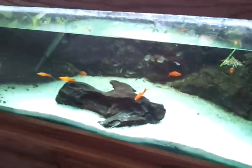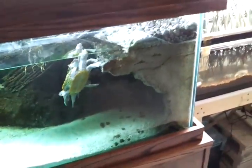So maybe raising the water temperature will get them out and active more. But it's been cold out, so I'm doing what I can with what I've got. But that's kind of what's going on.